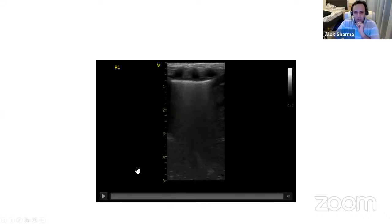But because you're using such a low frequency, what is happening is that the superficial part of the lung at this particular point of the deep part is kind of visible, but my gut feeling is you're not getting as good of images as you might get if you used a slightly higher frequency and your gain settings.